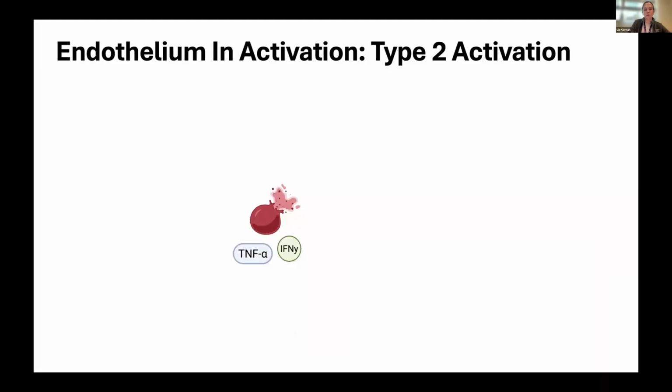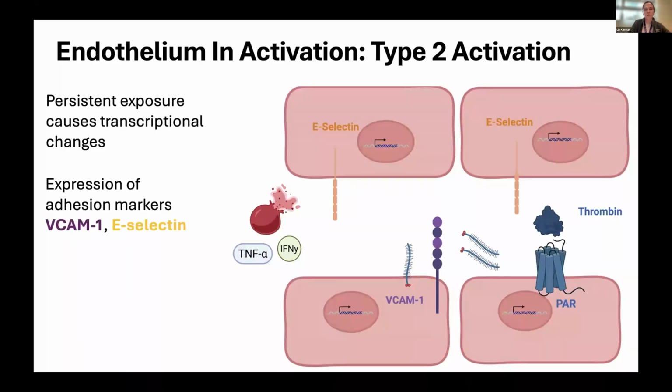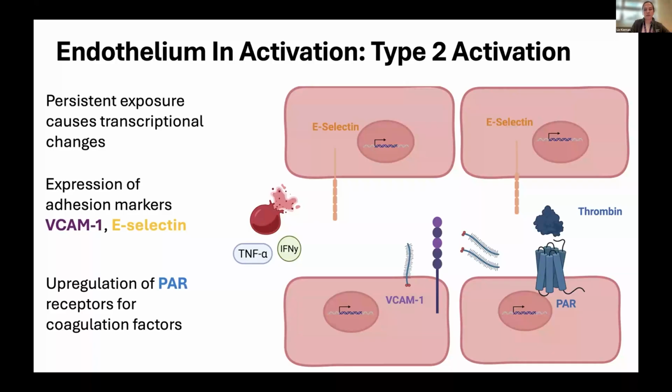Then, after more persistent exposure to different molecules like TNF alpha, interferon gamma, hemolytic byproducts, that's when you start to get a real phenotypic transcriptional change, and the endothelial cell starts to generate more adhesion markers like VCAM, E-selectin, and there's also upregulation of this receptor type called proteinase activated receptors that bind thrombin and mediate inflammatory cytokine expression, complement deposition. And then importantly, you'll see featured here that there's also this kind of glycocalyx shedding.